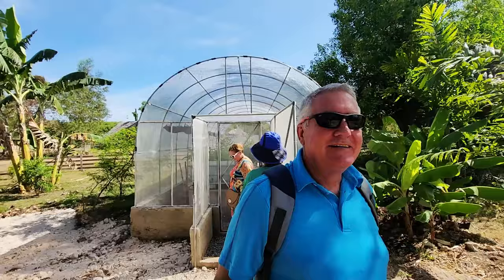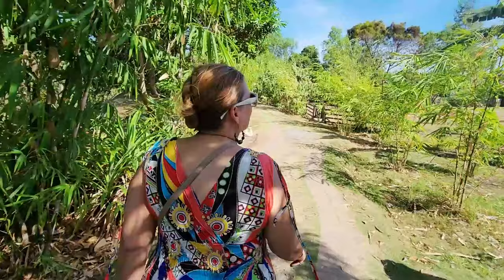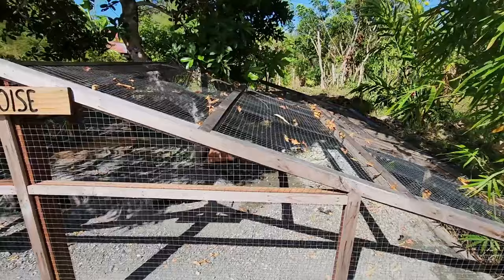Tortoise. Oh, look, cute. Where is it? Oh, look at him. Also got no food left. Oh, should have stolen food from somewhere else. These guys live like 150 years. Where are you off to? See if I can zoom in on you a little bit.